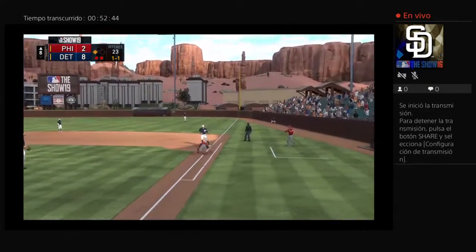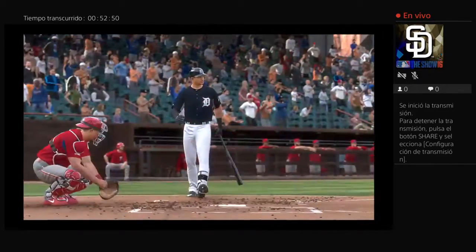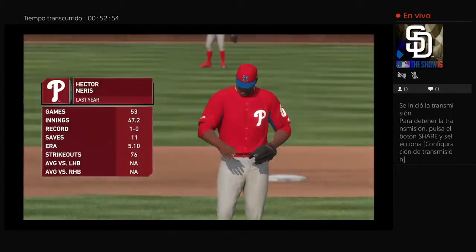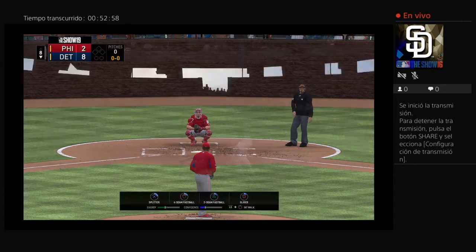Cabrera's got it. And he'll take it to the bag himself. And a great job by Phil Gosselin. He's going to go ahead and stay in the ballgame and play third now. Now playing third base, stepping into the box, Grayson Greiner. He was retired via the ground ball last time up.